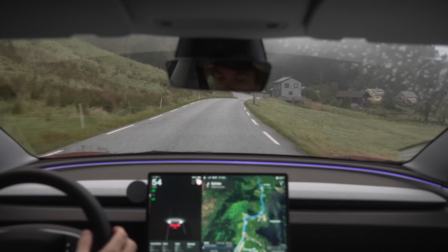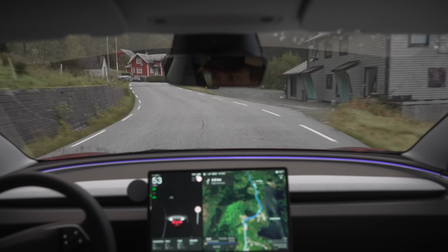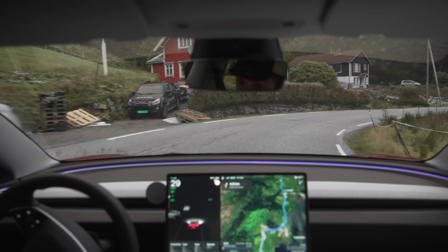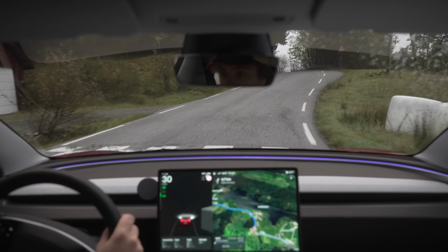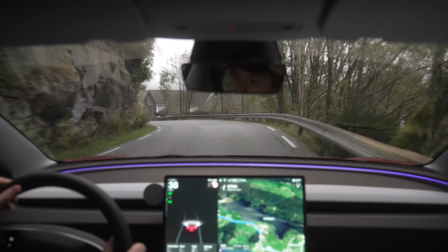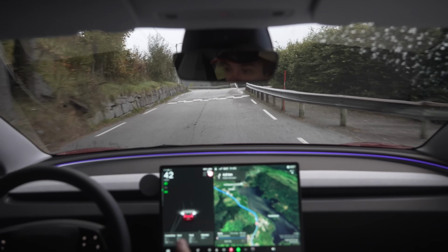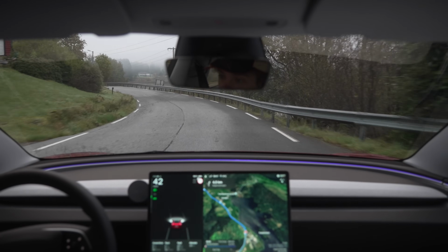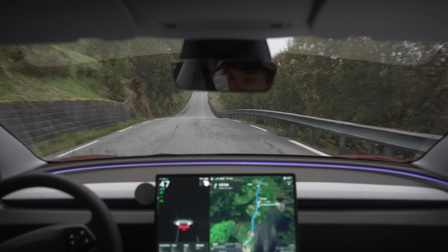Just as information, we will also use the climate control normally. If I'm hot, I'll cool me down, and if I'm cold, I'll heat me up. I don't care about saving energy on this trip. We will drive as normal Norwegians would drive, and we will pass people that are slower than us. So just to get a realistic estimate here, I am totally ready for bailing out and charging if needed. But if I can get to my destination where I would normally have home charging without charging at a supercharger, that is a testament to the efficiency of this vehicle.